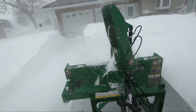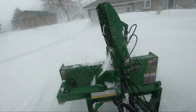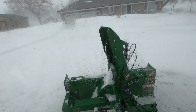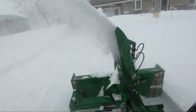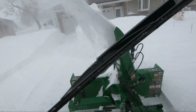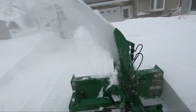Pretty good. This is one of those snows that you definitely only want to have a 74-inch blower on a tractor like this. This snow is compacted enough that I'm pretty much chewing through all of the horsepower when I get into the heavy stuff.